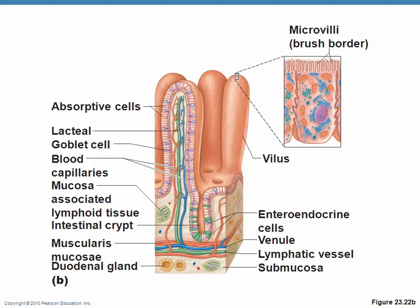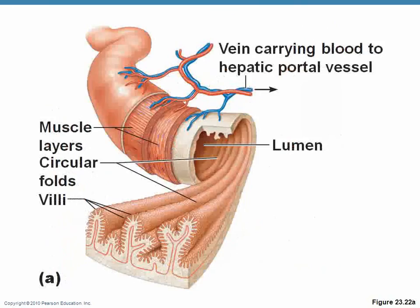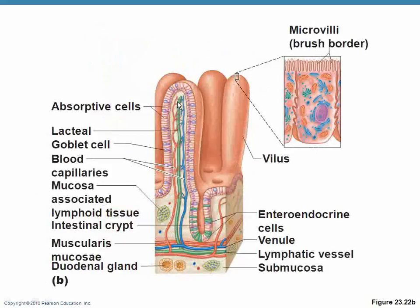So let's think about this. We had that big tube, and if we zoom in, look right here, this one thing right here is one villus. I zoom up on it, here it is. We cut it open and look, what do we see in here? What's red and blue? What kind of vessels, if they're teeny tiny and visible? Capillaries are in here. Why? If this is the digestive tract, why do we have capillaries in here?